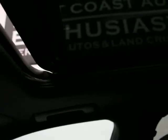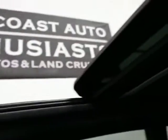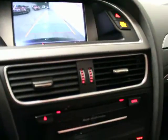So, as with panoramic roofs, usually just the front half will open, and the back half just provides you light to the rear cabin, really is the point of that. So, I mean, you can see that this car is spotless, it's immaculate. It also has a backup camera, so I just want to show you that real quick. So, pretty nice. Anyways, it's got everything you would want from an Audi on it.